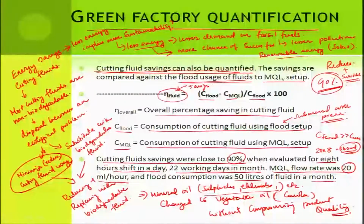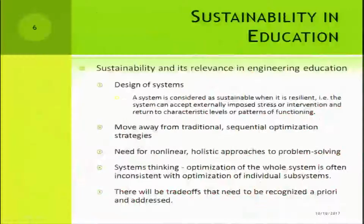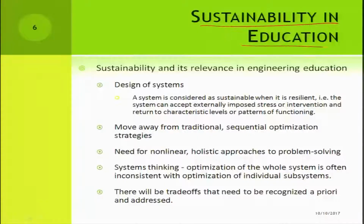So, we have already seen the energy savings, now we have also seen the cutting fluid savings, and you can see that the cutting fluid savings are of much larger impact than the other savings. So, with all these things said together, we now get into this discussion of sustainability in education.